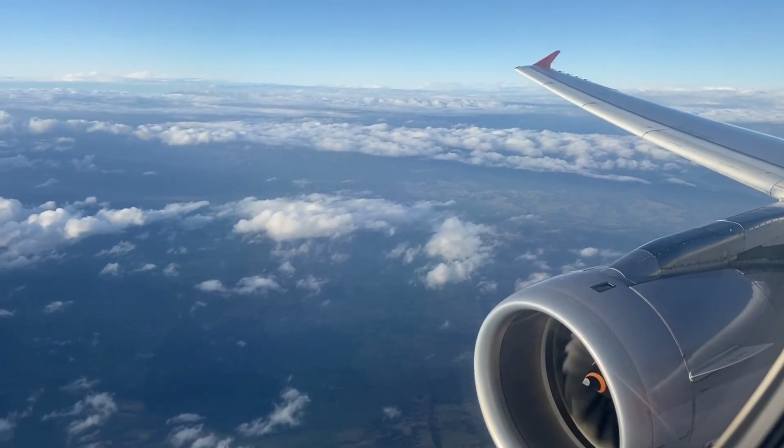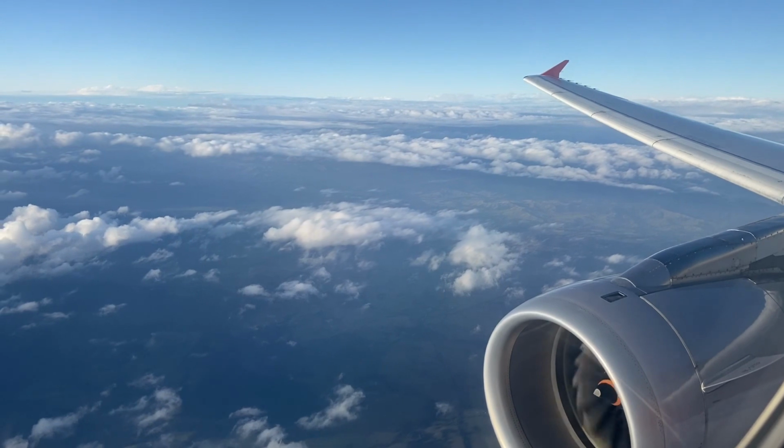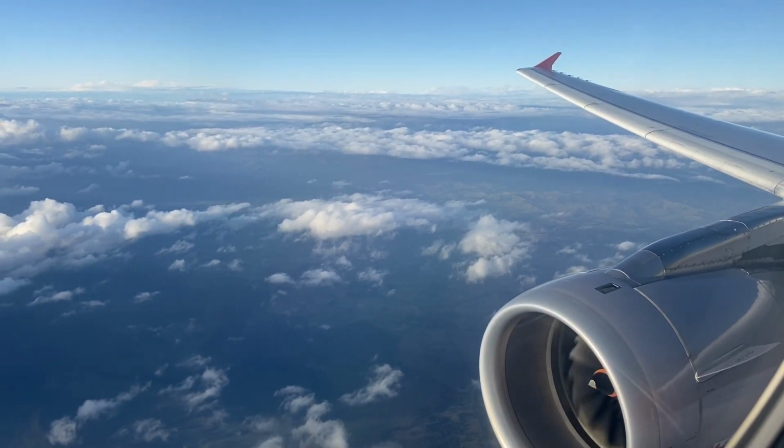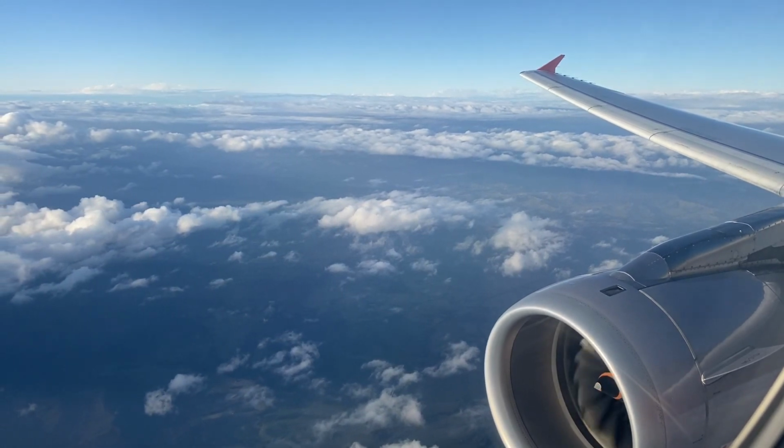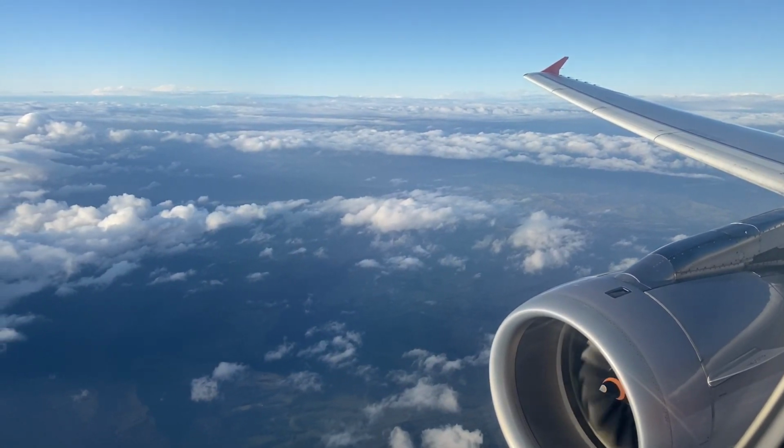The seatbelt sign has now been switched on for landing. Please make sure your seatbelt and the seatbelt of infants and children travelling with you is now fastened. The cabin crew team will now be seated for landing. Thank you.